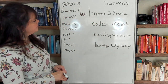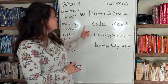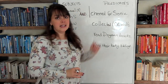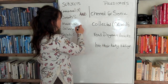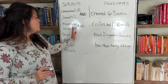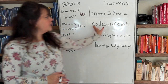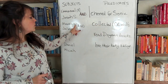Okay, subject, predicate. We have Maddie Wilson collected LOL dolls. Juliana collected LOL dolls. We can combine them with and. Maddie W. and Juliana collected LOL dolls. Do you see how this works? Here are the subjects. Here is the predicate. And we just combined our subjects with the word and.